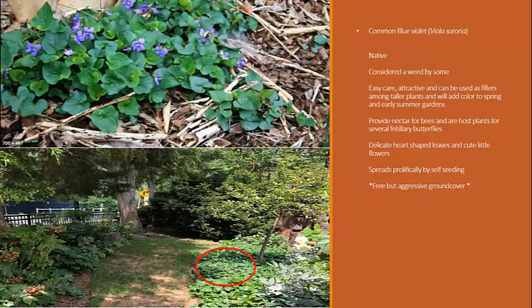Common blue violet. This is considered a weed by some. They're easy to care for, attractive, and can be used as fillers among taller plants and will add color to spring and summer gardens. Common blue violet provides nectar for bees and are the host plant for several fritillary butterflies. They have delicate heart-shaped leaves and cute little flowers. They can spread prolifically by self-seeding, and they are free but aggressive ground cover.